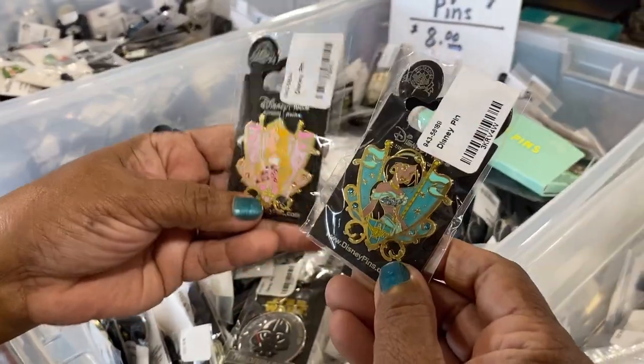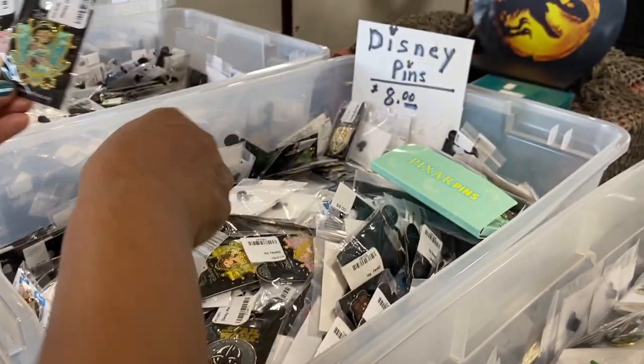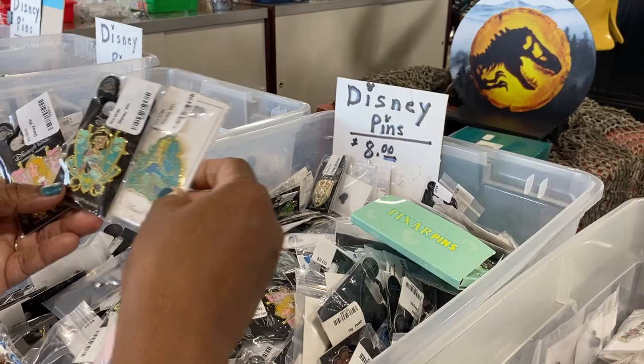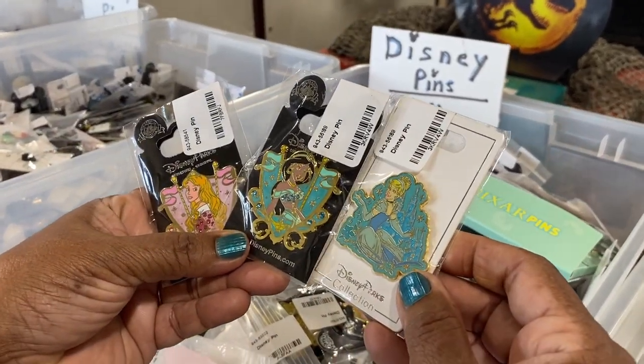These are beautiful, the princess pins. As you guys probably have noticed, there's a lot of Disney and Universal stuff here. A lot of things from the theme parks here in Florida. Those are beautiful, Nan.